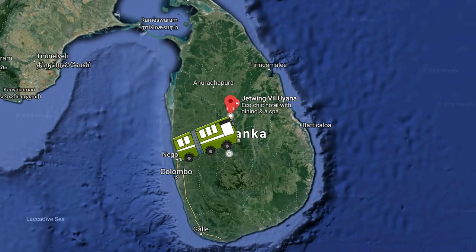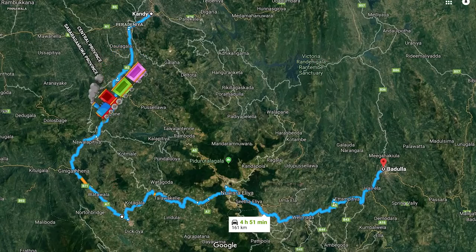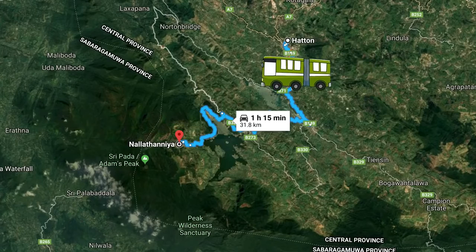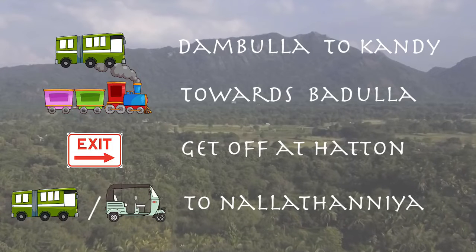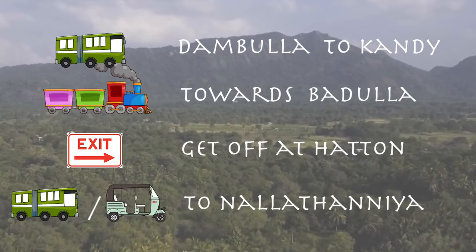After Dambulla, head back to Kandy. Transfer onto the train heading towards Bandarawela. Get off at Hatton, grab a bus or a tuk-tuk to Nallathanniya. I know I just name-dropped a few places, but hopefully you were able to keep up.